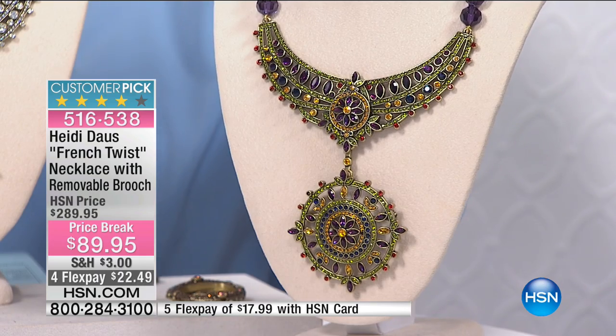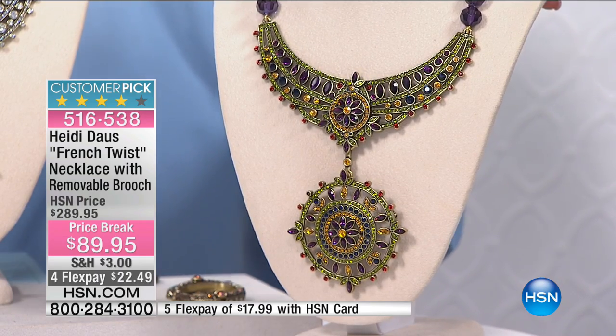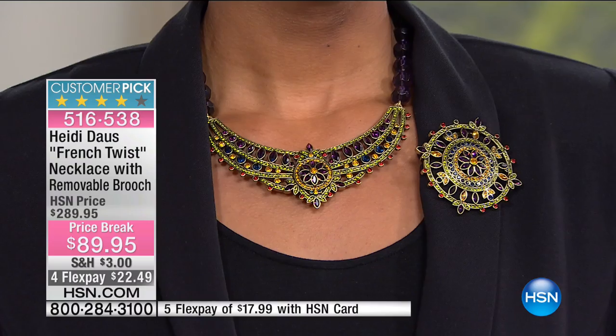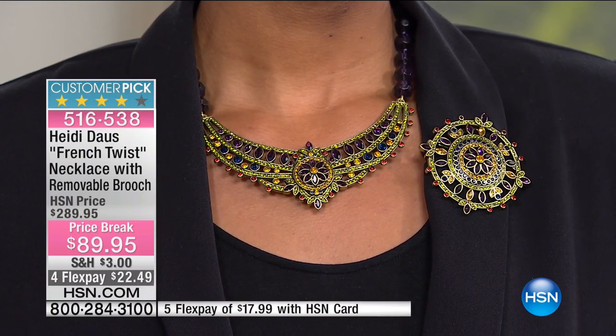And we have a matching ring. We have the most beautiful drop earrings that Heidi just put on that are either available in clip or in pierce. There you see them, also on Victoria. Okay, Amy, the multi is most limited right now. So that one definitely is going to sell out during this presentation.